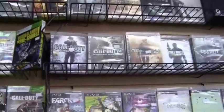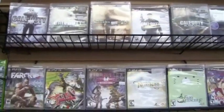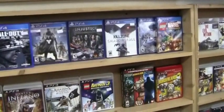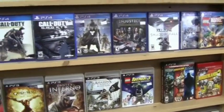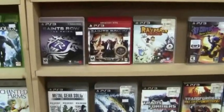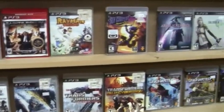And going over here, we have the PlayStation 3. If you're not into the Xbox 360, that's fine. They have a good selection of PS3 and some PS4 games. Like the Xbox One, they don't have a big selection for the PlayStation 4, but at least they have the games, right?